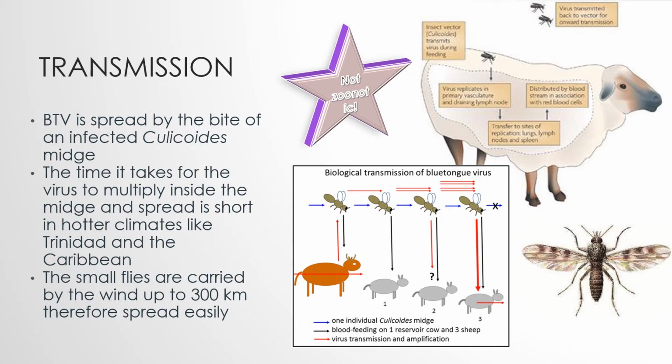BlueTongue virus is transmitted by the bite of an infected Culicoides midge, which is a type of fly, and the time it takes for the virus to multiply inside of the midge and spread to other ruminants is very short in hotter climates, and that's where you see a lot of the disease being spread.